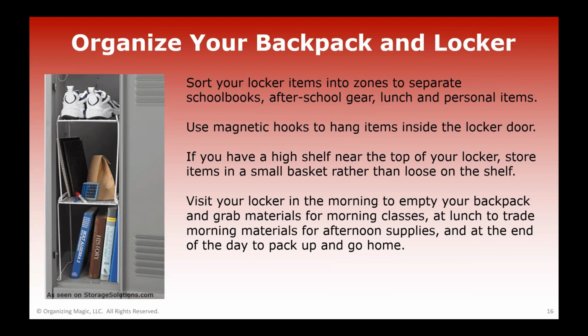So here's the ideal way to keep your locker organized. Try to visit your locker 3 times a day. I know it can be hard based on your school schedule and how big your school is and where things are located, but ideally, you want to go to your locker first thing in the morning when you get to school, empty your backpack, and grab all the things you need for your morning classes. Leave your afternoon supplies in your locker.